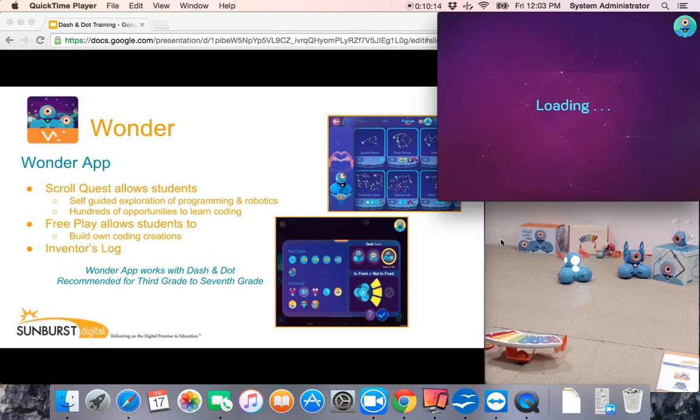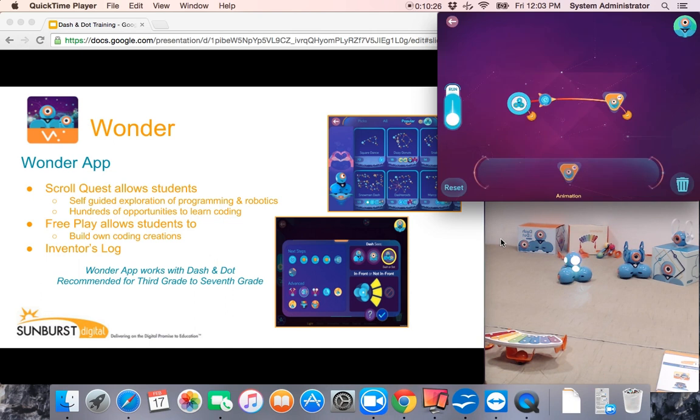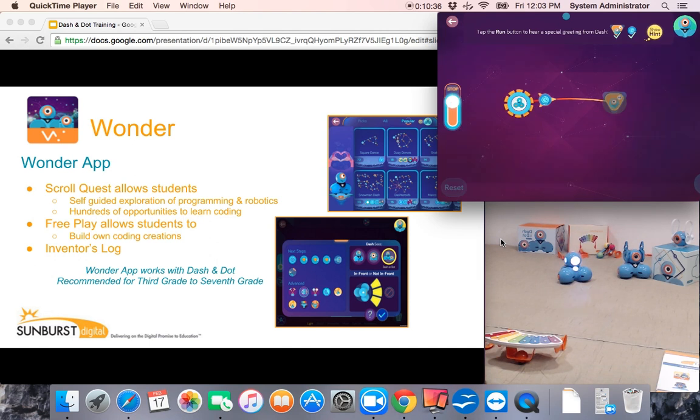It's getting Dash to say hello to us. It's going to prompt the students, "Hello world, welcome to the Wonder League. We play with robots to make them smarter. Let's say hello to your new robot." And then it's going to give students a visual cue and also written directions. Tap the run button to hear a special greeting from Dash.